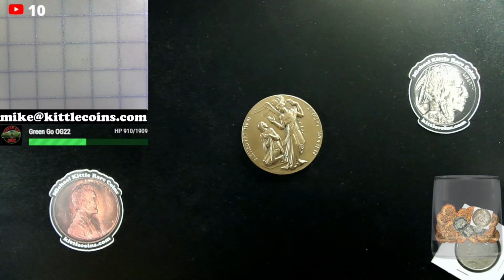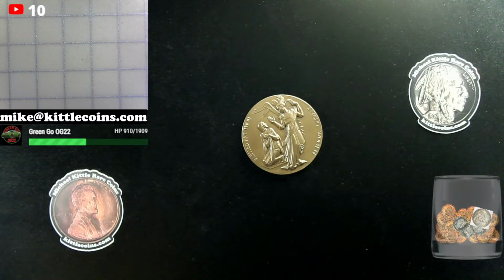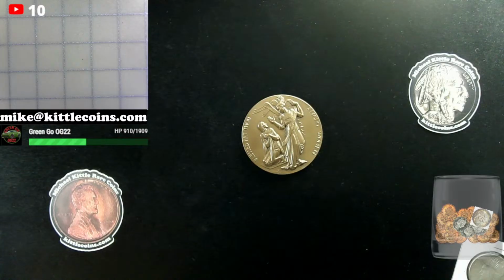They also minted some of these in silver, 999 silver, but those were not done at the time. Those were done in 1970. In 1970, the Medallic Art Company went back and reissued a bunch of the medals from the 30s, 40s, and 50s in 999 silver.